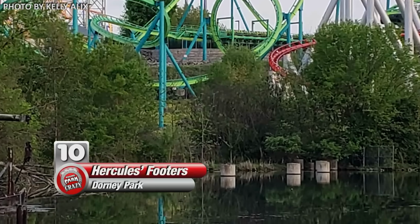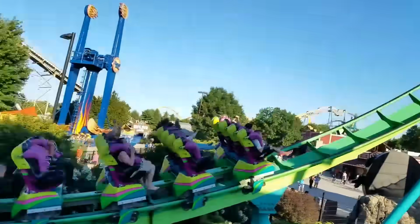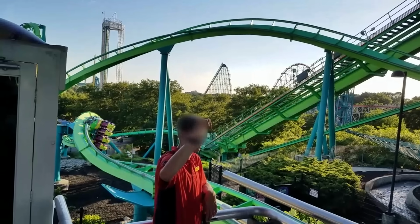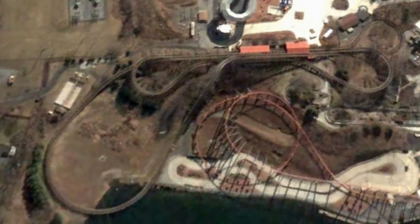Number 10. Hercules footers at Pennsylvania's Dorney Park. Since 2004, Hydra the Revenge has caught the eyes of thrill seekers with its short but sweet layout, and its impressive heartline rolls straight out of the station. But before the construction of this beast, an infamous wooden coaster once stood on its plot of land.